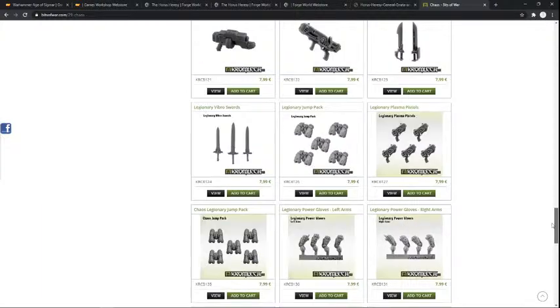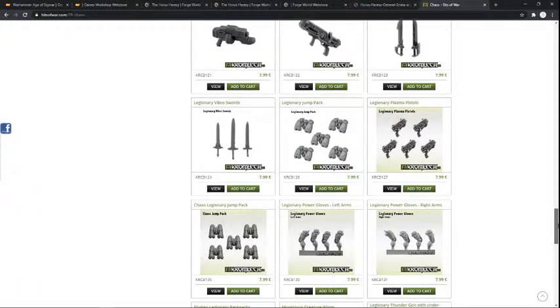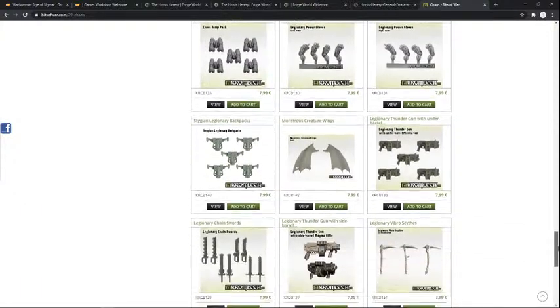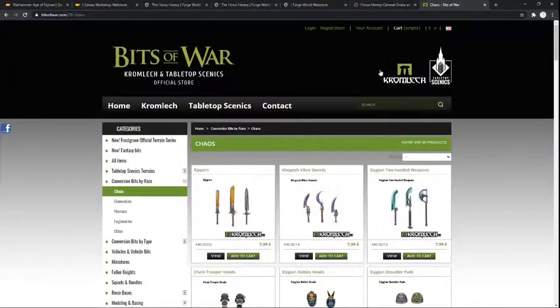So definitely a go-to, especially for conversion bits, like different alternate plasma guns, bolt guns, jump packs, stuff like that that you might find really useful when you're creating a force. You don't want to go buying expensive parts in Games Workshop. I definitely recommend giving Cromwick a look in.